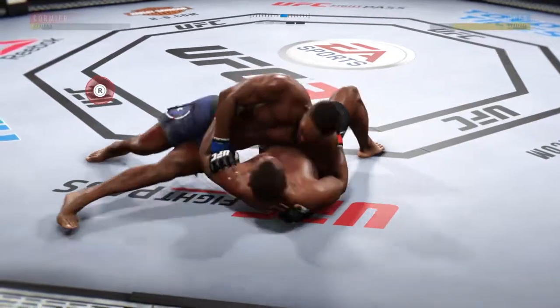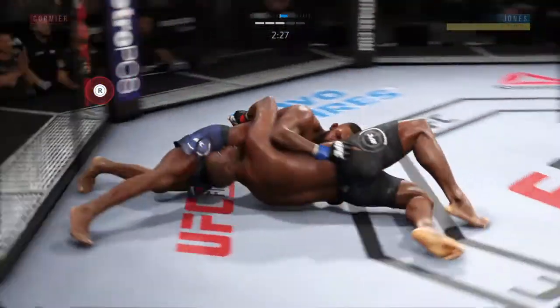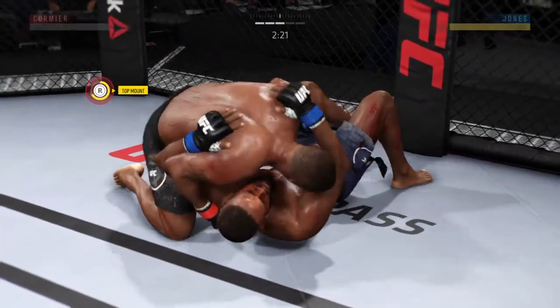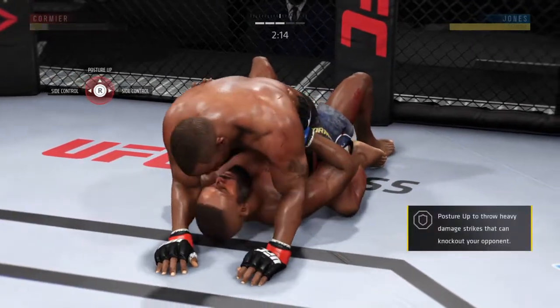Neither fighter's really doing anything. And he's in north-south position. Hits the reversal and right into north-south. And there's one leg over. He's almost mounted him here. He's got it. He's mounted him.